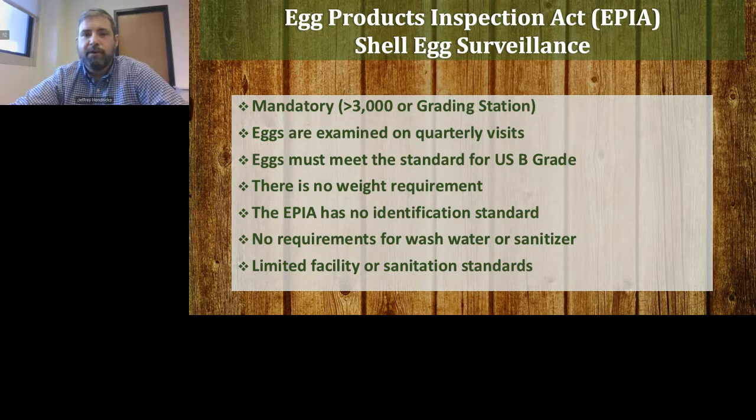Additionally, there's no wash water or sanitizer requirements in the surveillance program. And very limited sanitation standards, in that sanitation is not monitored every day by USDA, but only the quarterly visits in which the inspections occur. There are some standards from FDA, just some GMP type standards that if we see something on the inspections, we're required to report. But depending on whether you're considered a farm or a food processing facility, those standards can actually be quite different.